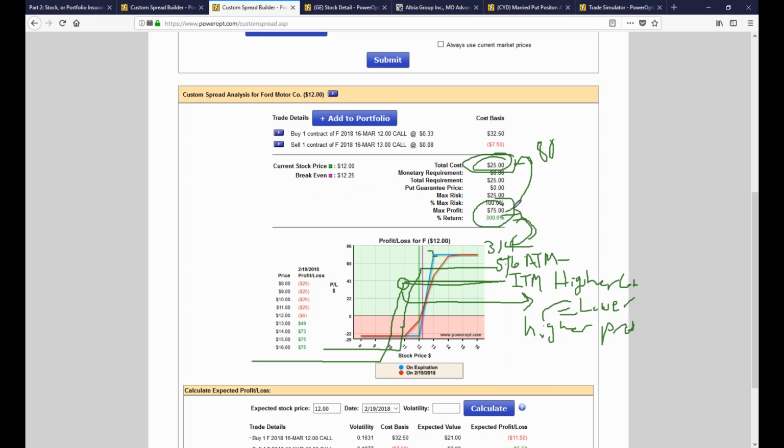You can do it, but just remember, what do I always say? Make sure whatever your cost is that you practice proper position sizing. You don't overtrade because it's a lower net debit. Yes, you could be looking really good, but remember you have a higher probability of losing 100% of your trade as well. Of course, it may recover. Yeah, that is very possible as well.